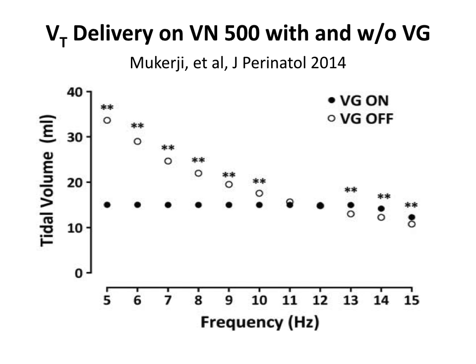And as you go up on the frequency, the tidal volume goes down. When you turn on your VG, and you say you set it here at whatever, I think it looks like 14 or 15, you are going to maintain that pretty stable until you start to get into the limitations. And the limit on the VN500 is simply related to the way that the device works.